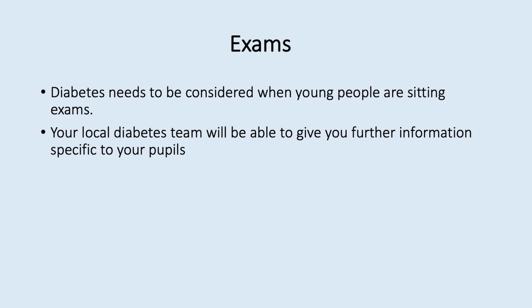For young people with diabetes, blood glucose levels need to be within the normal range of 4 to 7 millimoles per litre, ideally with a blood glucose level greater than 5 millimoles per litre at the start of any exam. Time will be required for young people with diabetes to undertake blood glucose monitoring prior to starting the exams or tests, and also support if additional tests are required during the examinations.